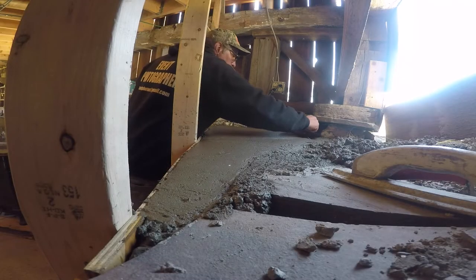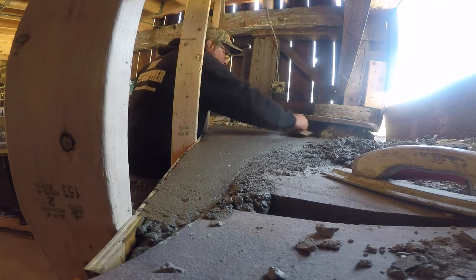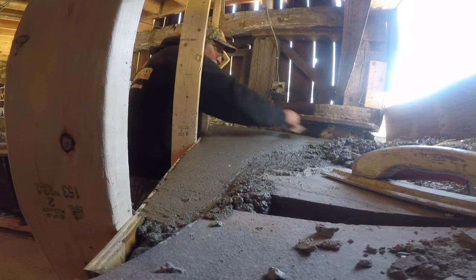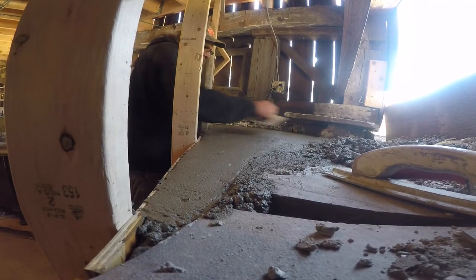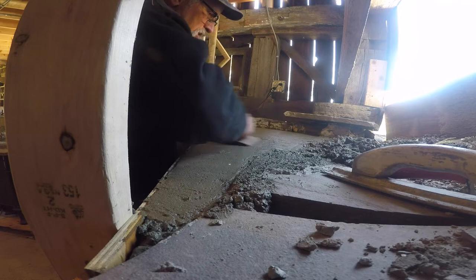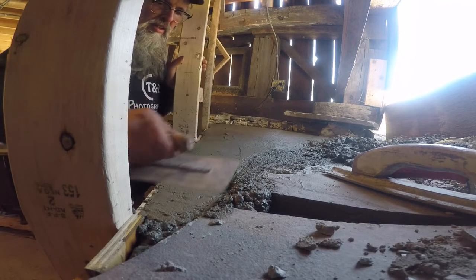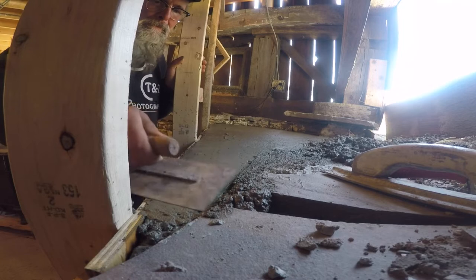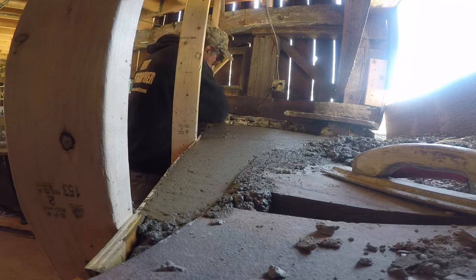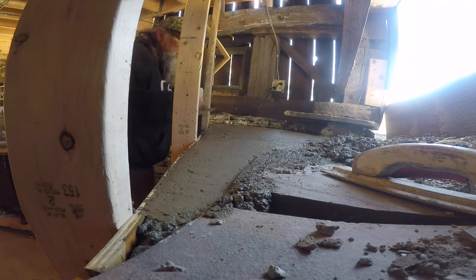This right there. I can't use both sides of it. So what I'll do, this, and I'll go back the other way. I gotta wait for it to set up a little more too. It's really kind of wet. I think that might be it.